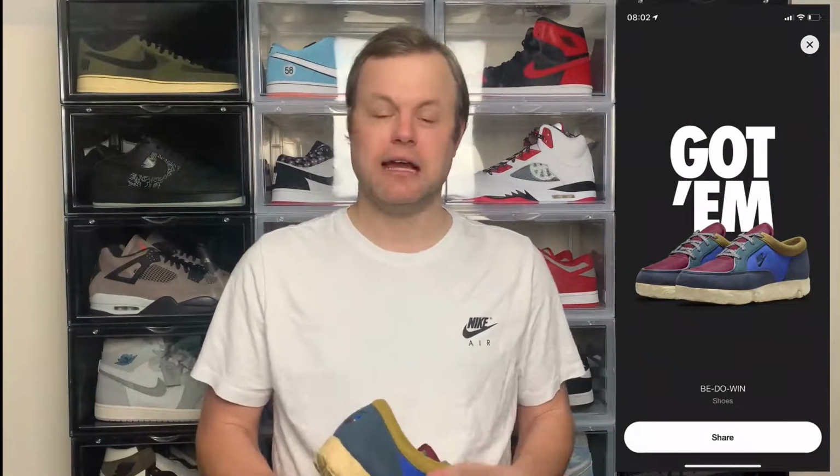For me, it was a bit strange why it was on SNKRS. SNKRS is more for your hype releases, and to me this was pretty much something you would see on the Nike app, if I'm honest. Nevertheless, I got the W, and I'm happy to get these in hand and obviously review them for the channel. So, a bit of background to this.